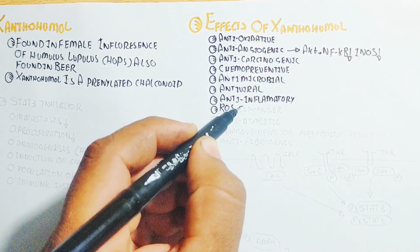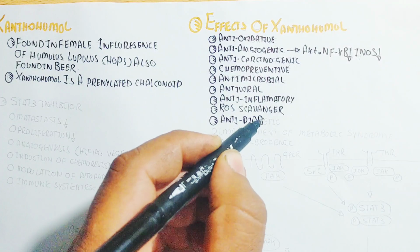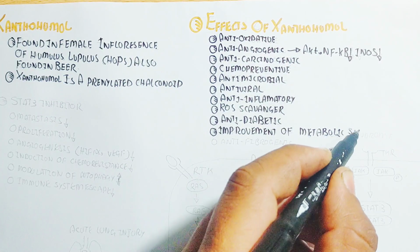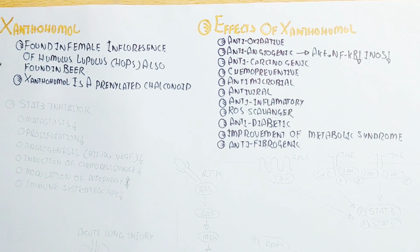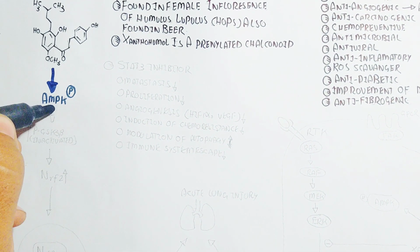It will decrease inflammation of your digestive system, your brain, and your muscle. It is a reactive oxygen species scavenger, so free radicals will be decreased, and it works as an antioxidant and anti-diabetic. On the other hand, it improves metabolic syndrome and is anti-fibrogenic.